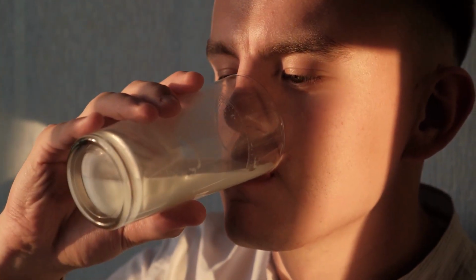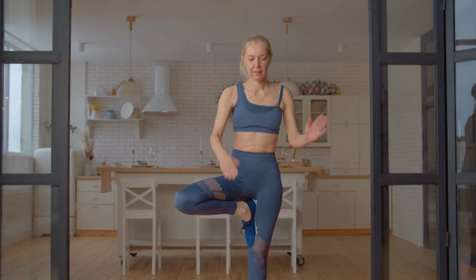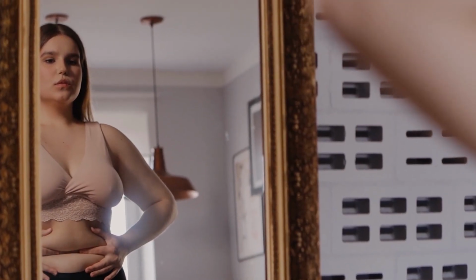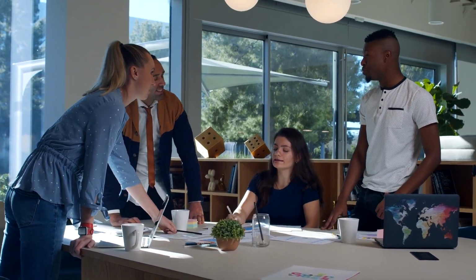Now, not all white fat is bad. We need some of it to store energy and keep heat in. Think of it as a balancing act. We need just the right amount of white fat, not too little, not too much. It's the basic information you need to know before we get into how to deal with it.